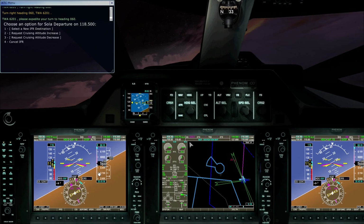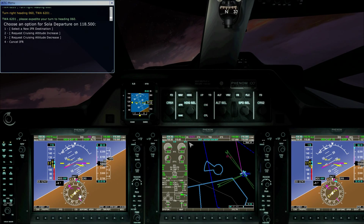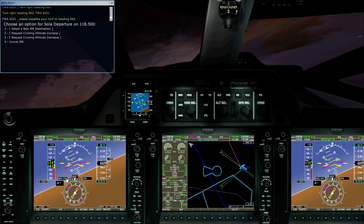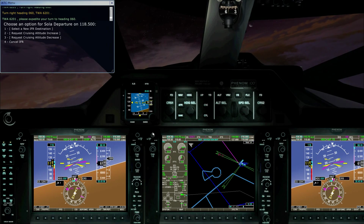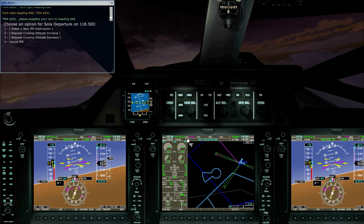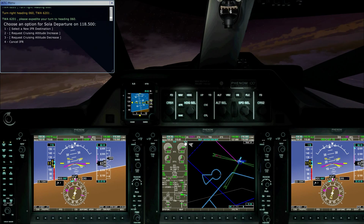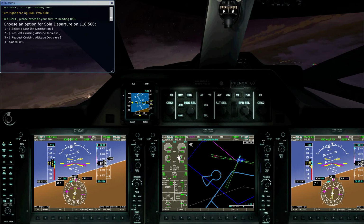Coming past 5,900 into 6,000 feet, which is cool. The heading I've selected is 059. 060, just so they're happy. Cool.